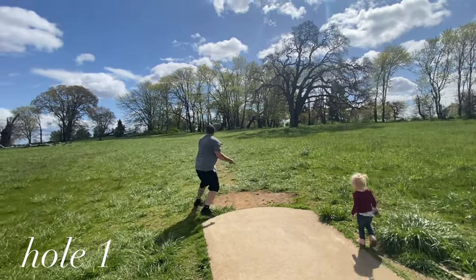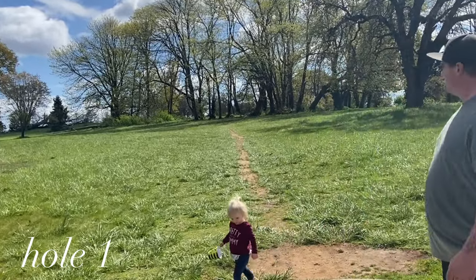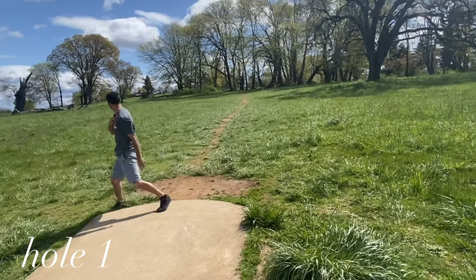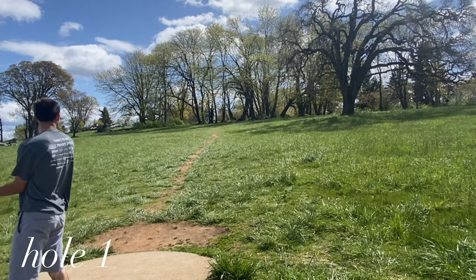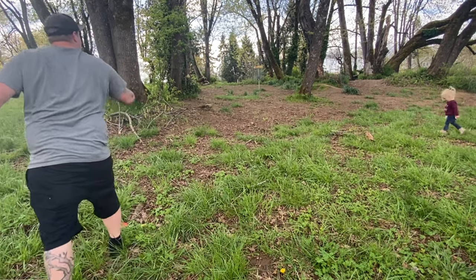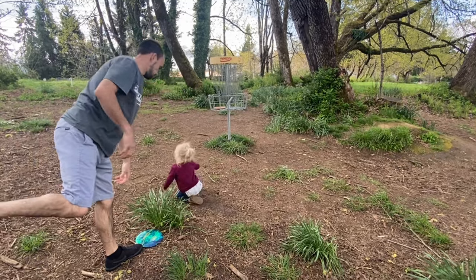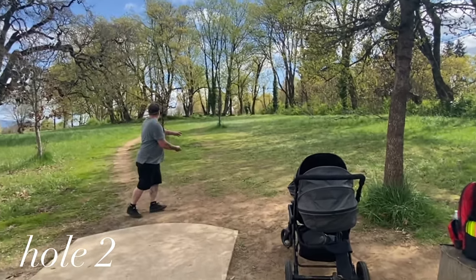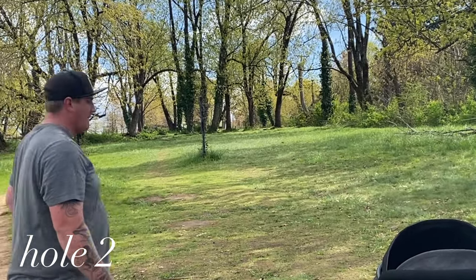All right, hole one is 242 foot par three. It is an uphill shot. It's pretty open besides some low hang right around the basket. Hole 2, 318 foot par 3. This hole is also uphill, and as you can see, there are quite a few trees to navigate.